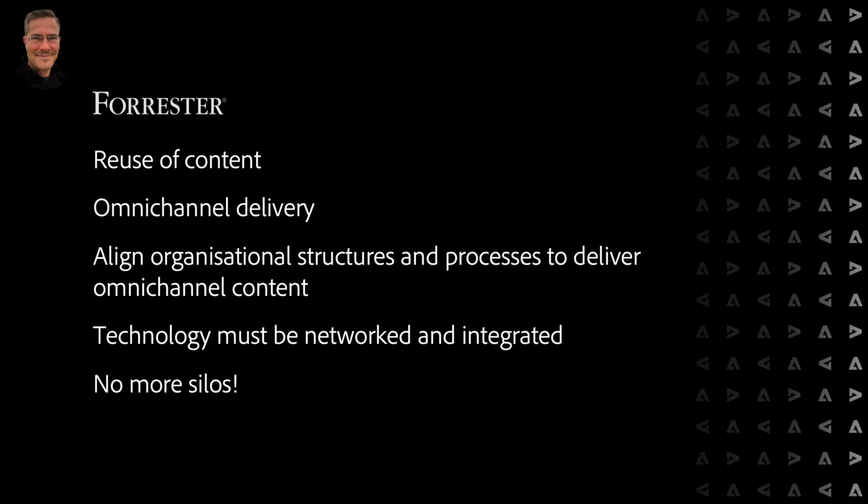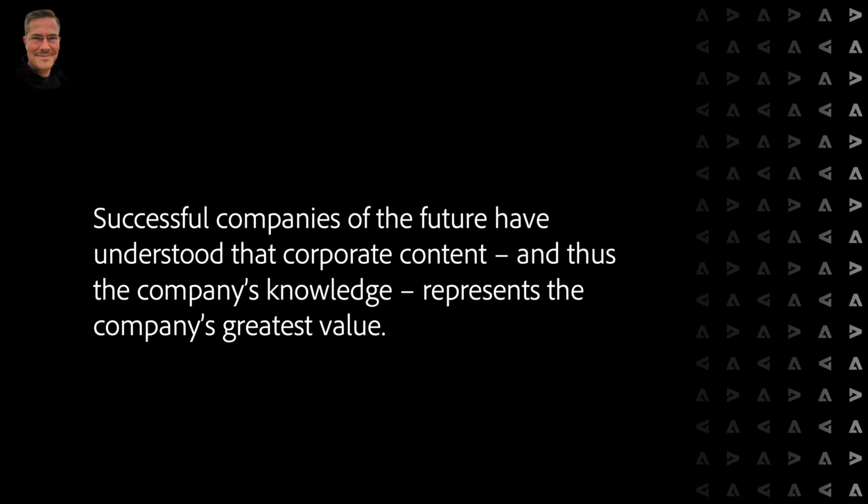A more integrated solution, like for example, the Adobe Experience Manager platform, is of course a much better investment than buying 10, 20 different systems and then trying to connect them and solve the problems that they create. So no more silos is basically the idea here.